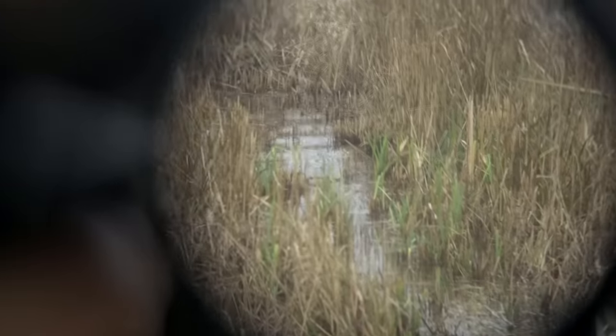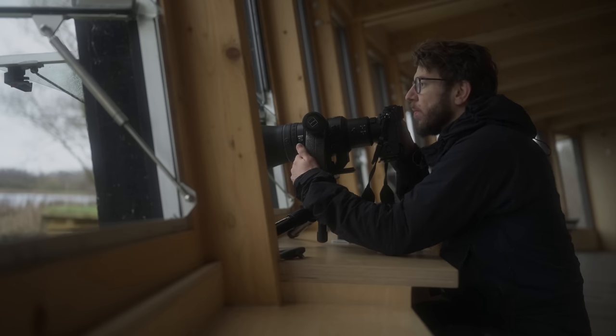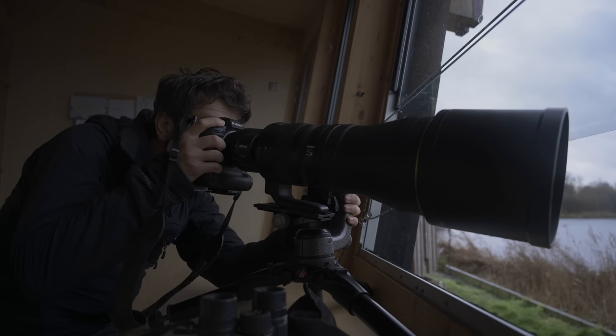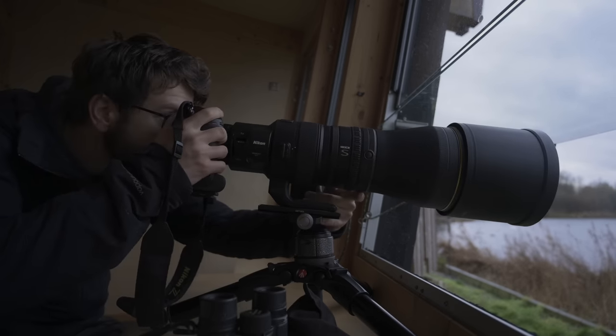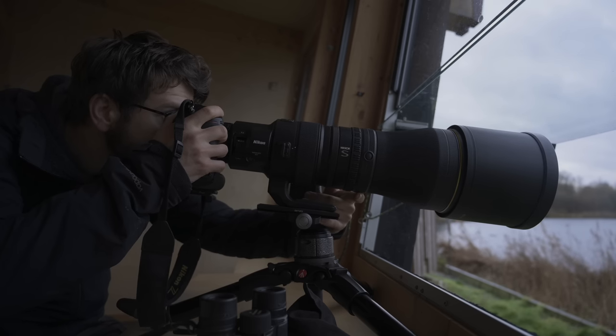Scanning along the edge, these are favourite spots for bitterns. And sometimes, seemingly without any warning or any movement, they can just appear. Of course, in a habitat like this, there's always ducks, coots, birds of prey overhead. There's always something to look at if you're in for a long wait. I think I could never get bored of sitting in a hide watching wildlife.